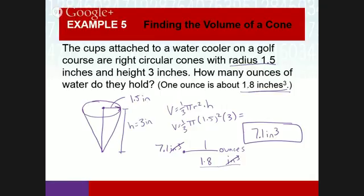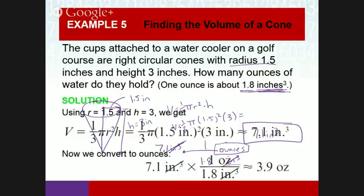So along the same lines, you want to make sure you pair up the right number next to either inches cubed, or if it's gallons, put that number by the gallons if you want to go from feet cubed. And you always put the unit you want on top and the unit you want to get rid of on bottom, and then the corresponding number beside it. So here we're going to actually take inches cubed and divide by 1.8 to get our answer. So it turns out these cups hold 3.9 ounces, which means a little more than it holds 7.1 inches cubed, right?